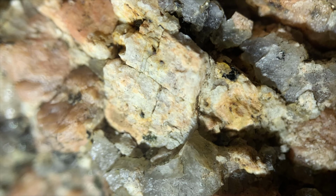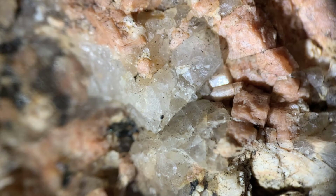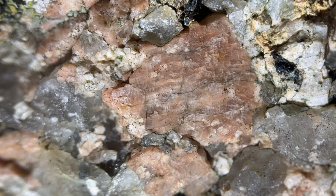Albite, a bright white mineral. Quartz, a glassy translucent mineral. And potassium feldspar, a salmon pink mineral, the component that gives Enchanted Rock its unique coloration.